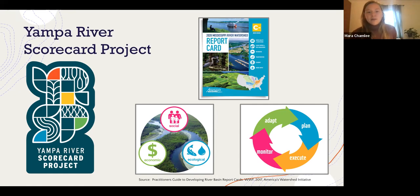But the three main study areas of the Yampa River Scorecard Project are ecological health and function, ecosystem services and uses, and finally, people and community benefits. But the overarching goal of the Scorecard Project is to convey science and river management to all people in a fun and exciting way that stimulates community awareness and engagement with the Yampa River and its unique attributes.